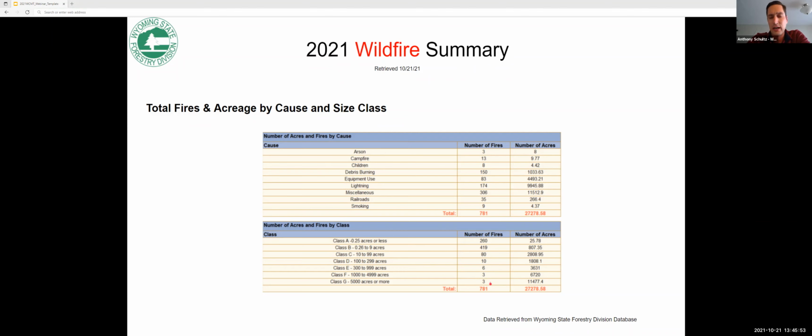with far fewer fires being those 1,000 to 5,000. I would expect to see that this year we were probably in that 90th percentile of success with our initial attack. We're typically very successful. That's from our helicopter to any kind of really suppression efforts that we engage in. Roughly 95 to 98% of the time we catch those, and they don't become those class F, class G fires. So that's the 2021 wildfire summary.